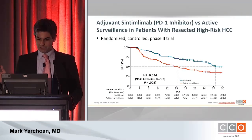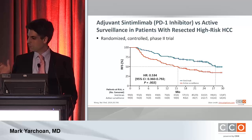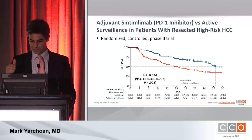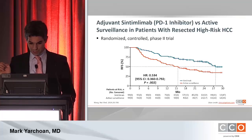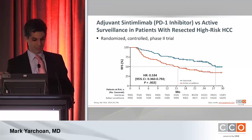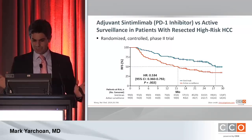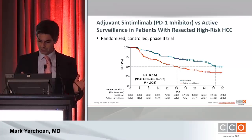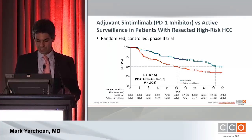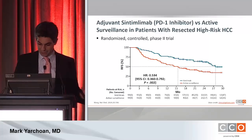I'll just mention very quickly, there was no monotherapy arm with the atezo-bev study. It was atezo-bev versus placebo. There is a smaller randomized phase 2 study from Asia that looked at a PD-1 agent alone versus placebo. This was recently published in Nature Medicine, and this is also a positive study, but this is a much smaller study. So I think the jury is not completely out about whether we need the BEV or whether PD-1 alone would bring the benefit, and that should be answered in the near future.